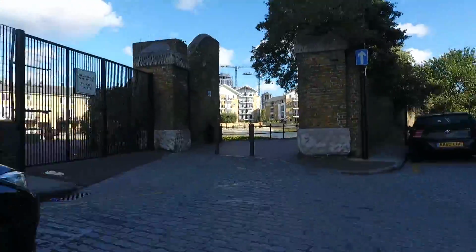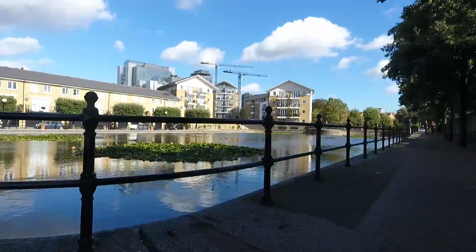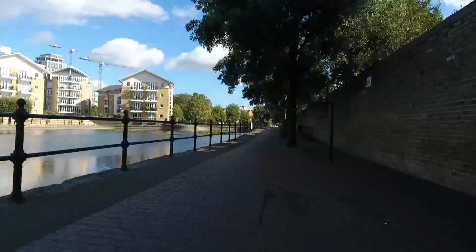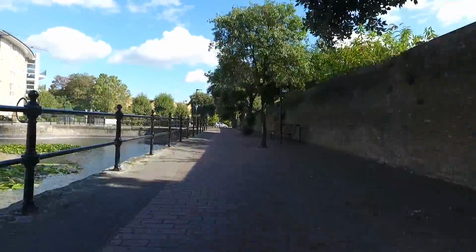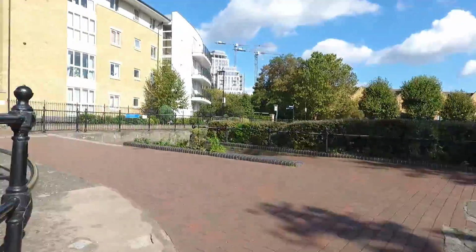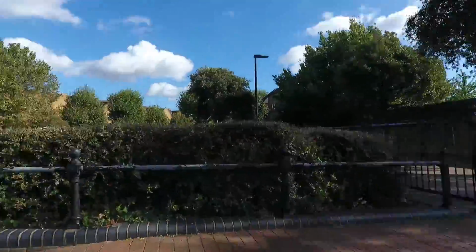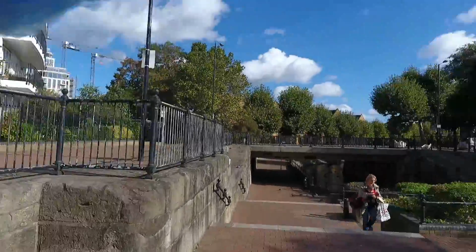This is a pedestrian entrance to Hermitage Basin, now an enclosed water body and an amenity for luxury flats. It was once a connection between the Thames and London Docks. This is where the ladder of locks to the Western Dock used to be. They have made a ramp, but it can't have been intended for cyclists.